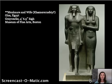We also have a representation of Menkaure and one of his wives, and you can see that Menkaure is clearly the main figure here. He looks very stoic, he looks very sturdy, same idealized body type, very strong, that we saw previously with Khafre. But we also see that his wife is very important. Typically these pharaohs would marry members of their family who also were considered to have this kind of god-king divine blood, so his wife would also be very significant.